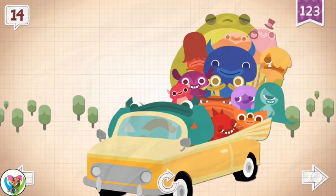Grok's car could barely move with 14 passengers on board.